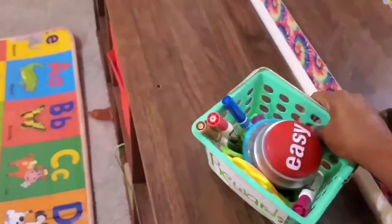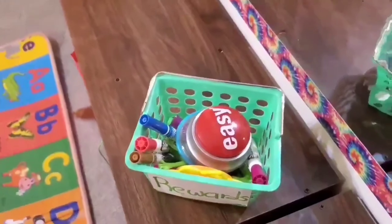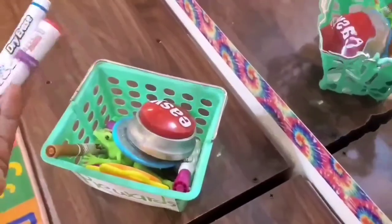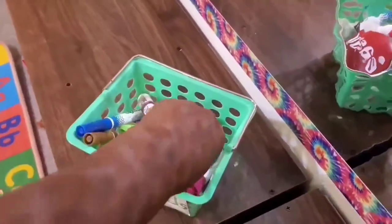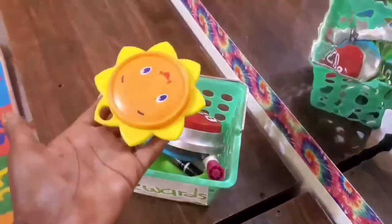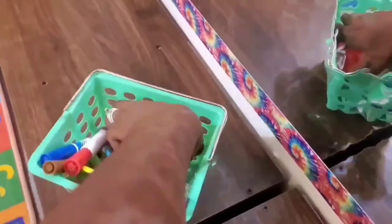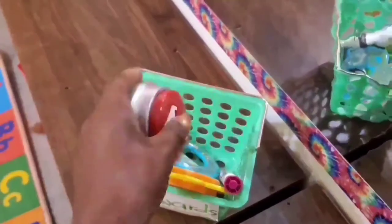You can also encourage children by using rewards. This is our reward basket, just simple stuff. There are markers which we use for stars on the back of the hand or sometimes on the palm. There's the easy button. There's just this nice friendly star. You know, simple things. Children love simplicity. You can be creative with your reward system. That was easy.